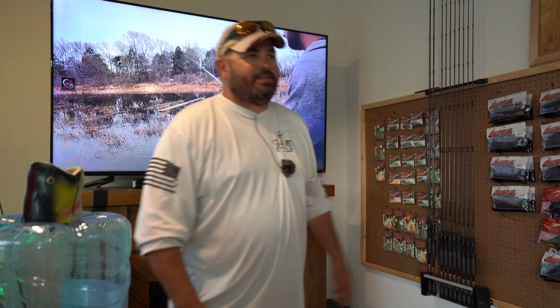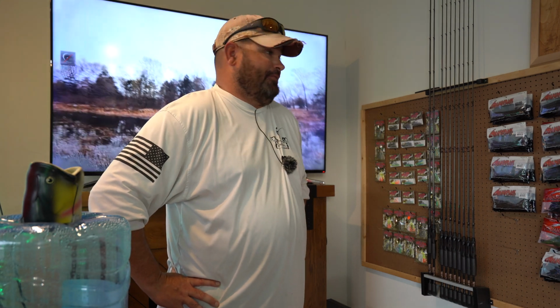For whatever reason, red just gets them going when they're spawning. Where I'm from in East Texas, red's kind of a good color on worms and stuff year round. We throw that plum worm in the summer and we throw red lipless crankbaits in fall and winter. Red's just kind of a good color. It seems to get their attention.